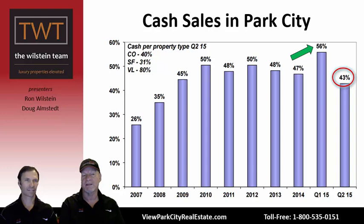And that is in part because the interest rates are just so good, and some lenders have loosened up on their rigid guidelines, and so they're making it a little bit easier. So the folks who have cash, some are opting with the low interest rates to buy with financing even though they've got the cash. Still very, very positive, still way ahead of the national numbers.